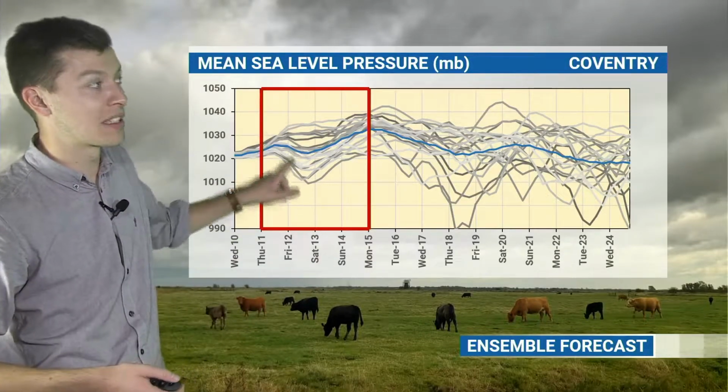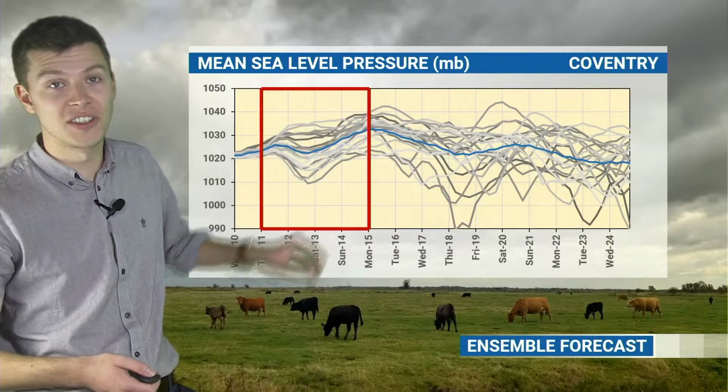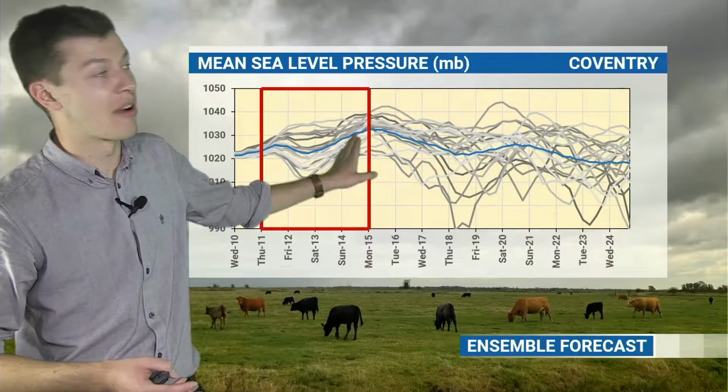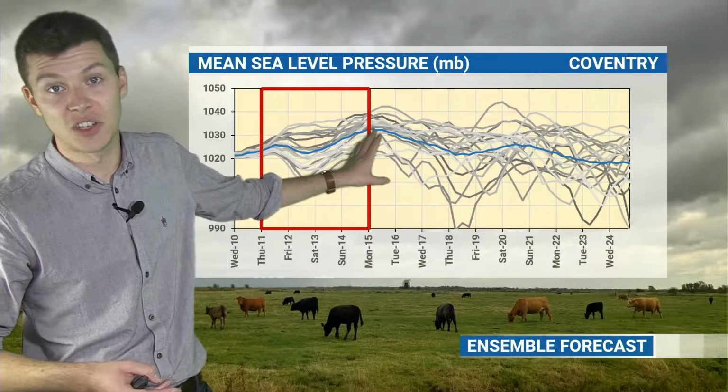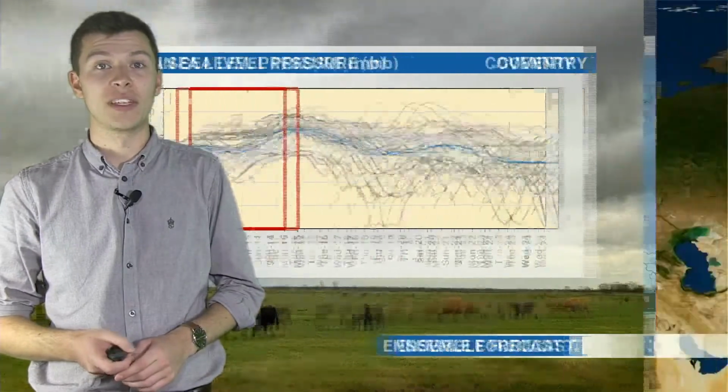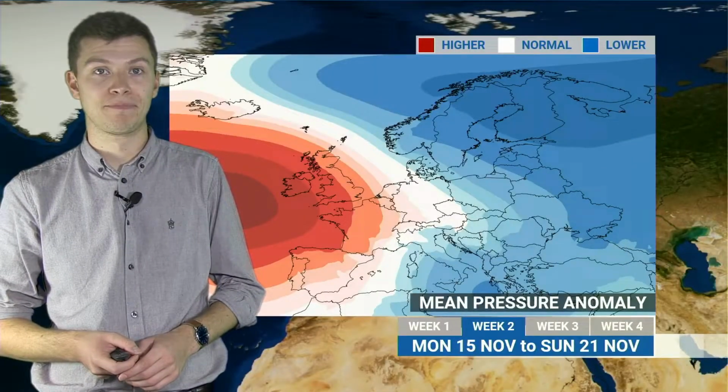So basically the point, the take-home message, is there's a lot of uncertainty for Friday and the weekend. But either way, afterwards we do see a rise in pressure for Saturday afternoon, Sunday and into Monday. So something slightly more settled to end the weekend and to end that period.